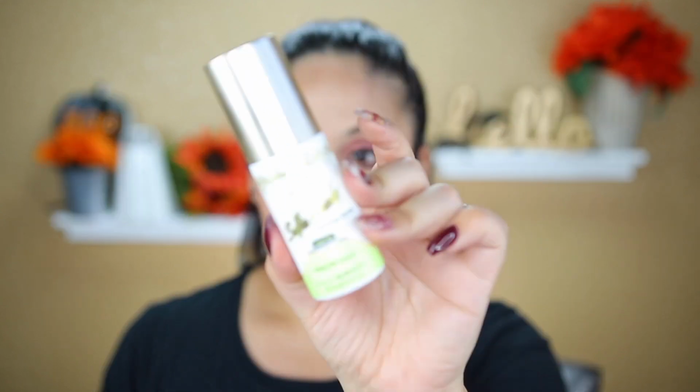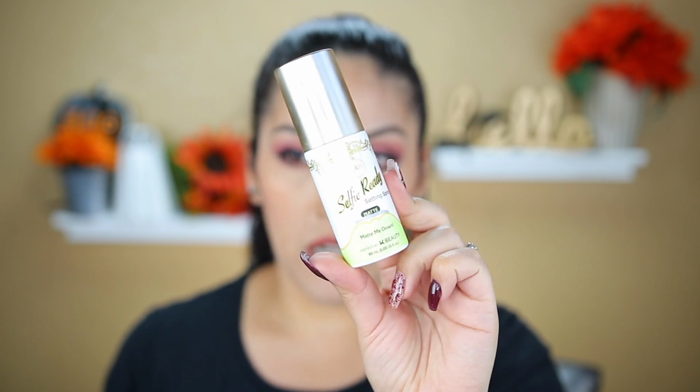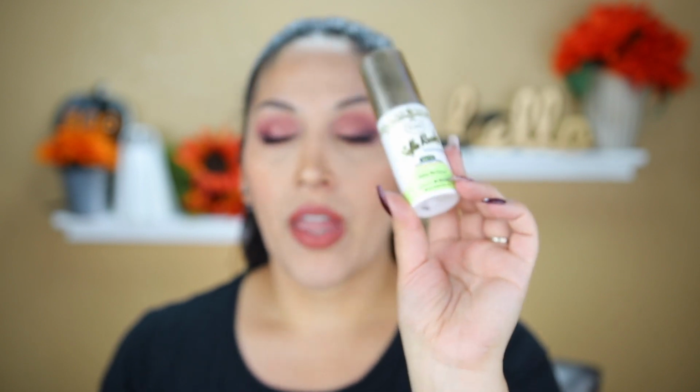Next product I finished off is my Joah Beauty Selfie Ready Matte Setting Spray, and this is all gone. As you can hear, there wasn't very much product left in here. I think this has been in here for a couple months as well, so it was okay. It's not bad. Would I repurchase it? Probably not, but it did, again, the job.